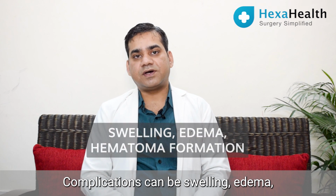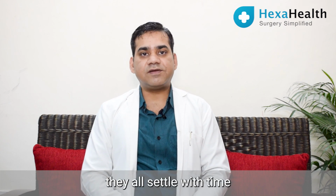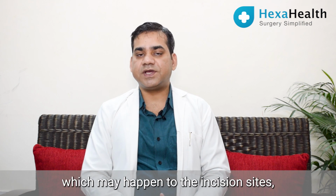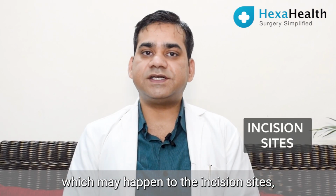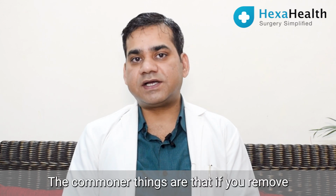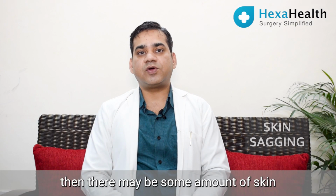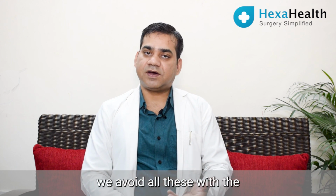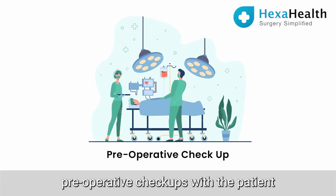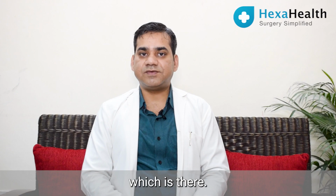Complications can be swelling, edema, hematoma formation, which all settle with time. There may be some infection which may happen to the incision sites, which is also very rare. The commoner thing is that if you remove an excess amount of fat, then there may be some amount of skin sagging which takes place. But generally we avoid all these with the pre-operative checkups with the patient and by seeing the skin elasticity.